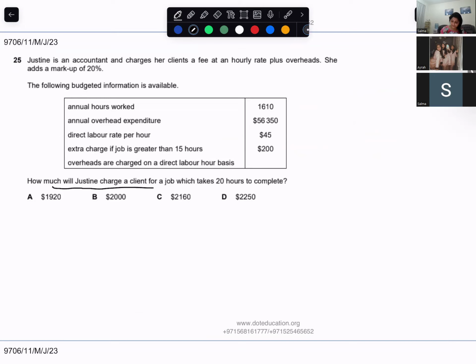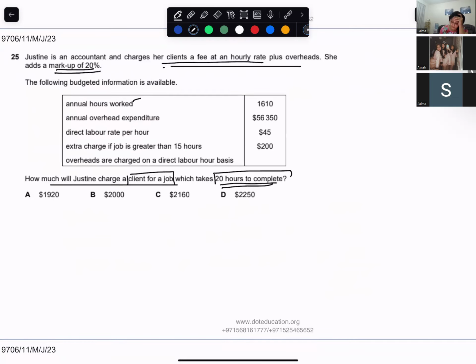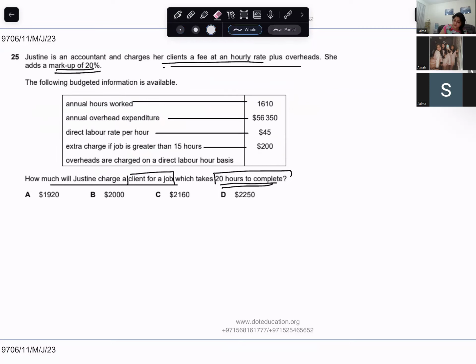Read the main question. How much will Justine charge a client for a job which takes 20 hours to complete? Justine is an accountant and charges her clients a fee at an hourly rate plus overheads. She adds a markup of 20%. The following budgeted information is available. Annual hours worked is 1610. Labor rate per hour is 45. Annual overhead expenses is 56,350. Extra charge if the job is greater than 15 hours, 200. I want to make a quotation for a 20-hour job.